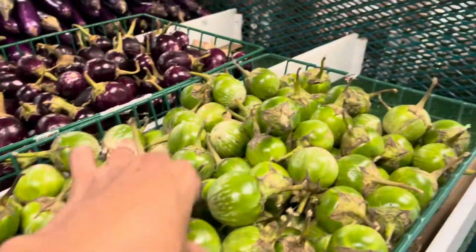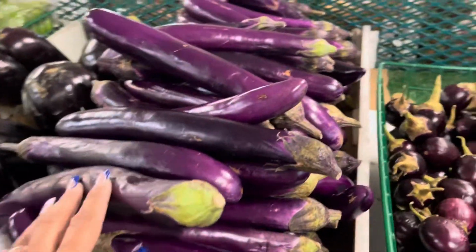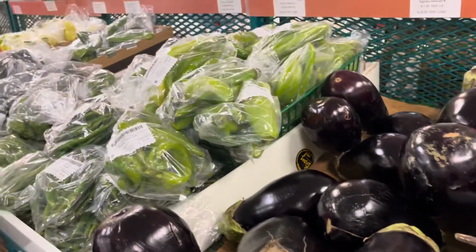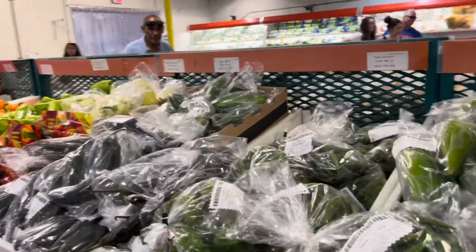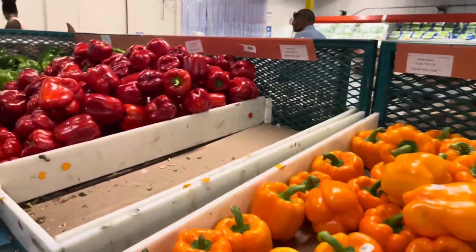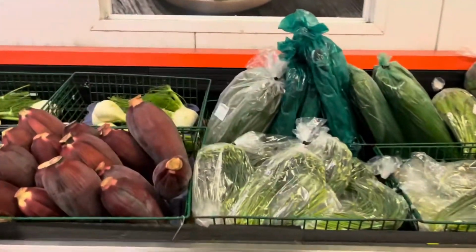Alright, over here we have, oh, Thai eggplant. This is tiny. Yes. Wow. And another eggplant, Chinese eggplant. Now these are the regular American grown eggplants that I'm used to. Then these are chili pepper, hatch chili, whatever those are. And these are peppers. Let's see what's over here. I'm not gonna go through the whole store.